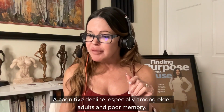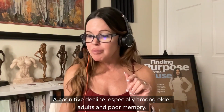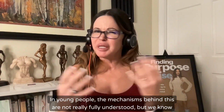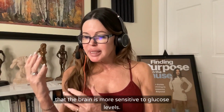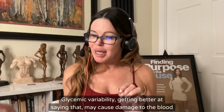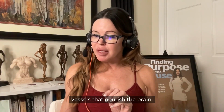Cognitive decline, especially among older adults, and poor memory in young people. The mechanisms behind this are not really fully understood, but we know that the brain is more sensitive to glucose levels. So high glycemic variability, I'm getting better at saying that, may cause damage to the blood vessels that nourish the brain.